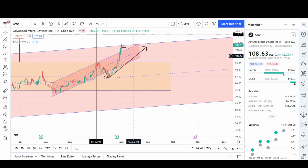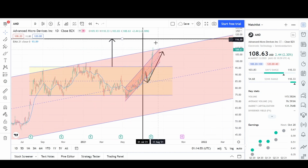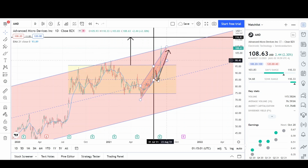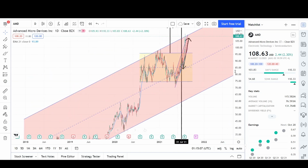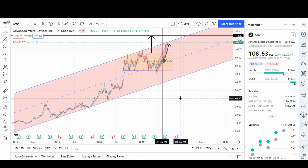See how we kind of closed inside of it a little bit? So that's showing some signs of weakness. We could break outside of it to push up to that target. However, it's getting harder for AMD to do that because we're also super extended from the EMA, and we haven't tested this breakout level. So there's no way I would be buying anything at this price level, because there's a much higher probability for it to come back down than continue higher.